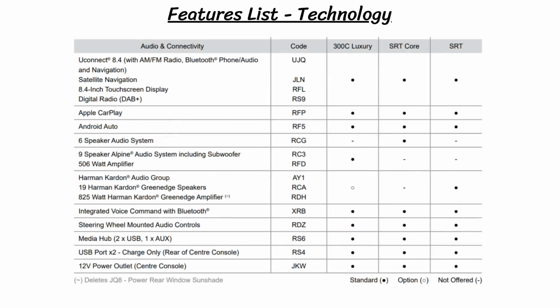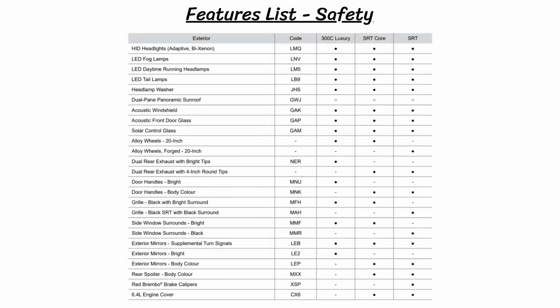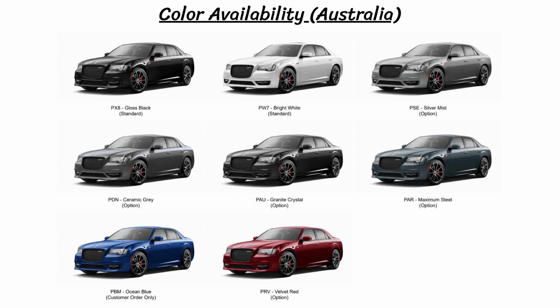The add-ons are limited for the Core, as there's just a dual-pane panoramic sunroof to be had. So that's it about the Core and SRT models individually. As for the colors, Australia offers 8 of them, as you can see on screen, the hardest of which to find would be ocean blue, since that is a customer order only, and Chrysler won't make any unless you custom build your model from the factory with that paint.